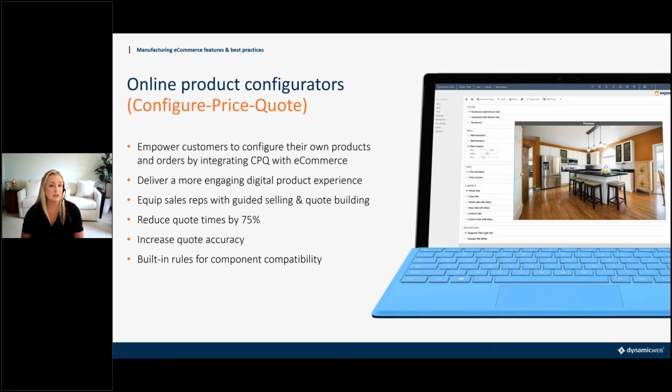So this will allow them actually to walk their customers through what it is that they're doing in the background if you are offering configured-based products and giving that up to your customers. And that typically reduces quote times by 75%, which significantly increases the order volume that you will receive per month. And the accuracy of those quotes is also increased. And of course, you have your built-in rules, and all of that's available to your customer on the front end when they go through the CPQ configurator on your website. So that's a step above your traditional e-commerce experience from a manufacturing perspective, is offering that CPQ experience.